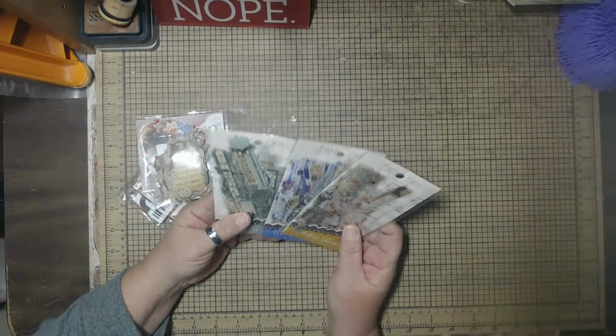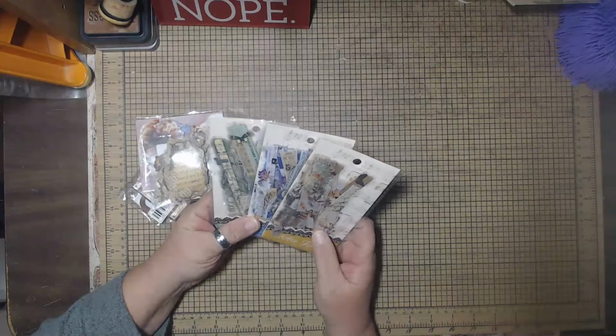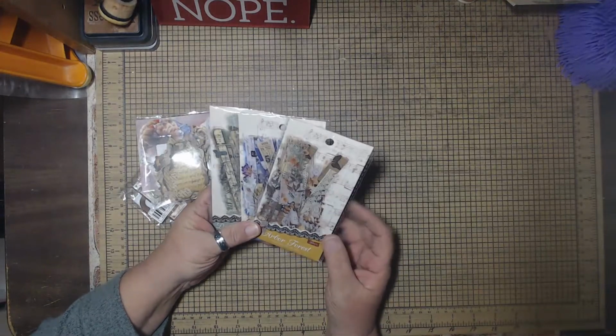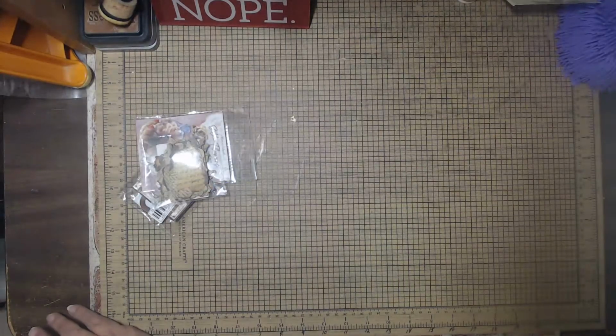I got these. I had a couple of these in different colors, and when the new colors came up, I pulled these as well. They are PVC. They're plastic, and I hate the plastic, but they're really cool for putting on the side of a journaling card or something. So I grabbed some of those.